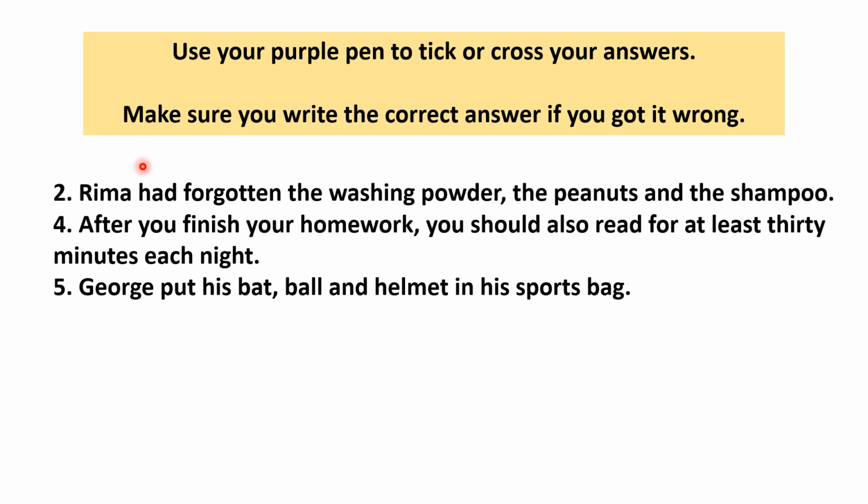Number 2, Rima had forgotten the washing powder, the peanuts, and the shampoo. And a comma is used here to separate items in a list. Number 4, after you finish your homework, you should also read for at least 30 minutes each night. And then again, we have a comma to separate the main clause from the subordinate clause. And number 5, George put his bat, ball, and helmet in his sports bag. We have a comma separating the items in the list. Pause the video and make any purple pen corrections that you need to now, please.